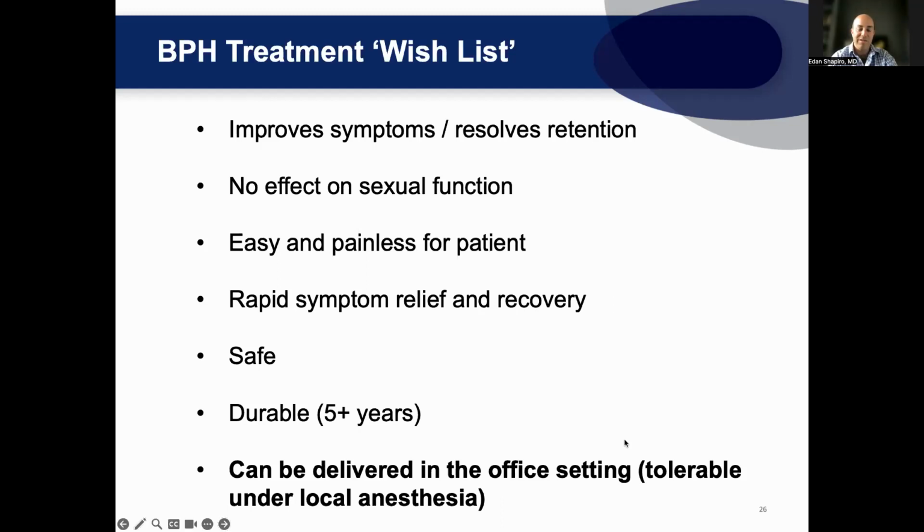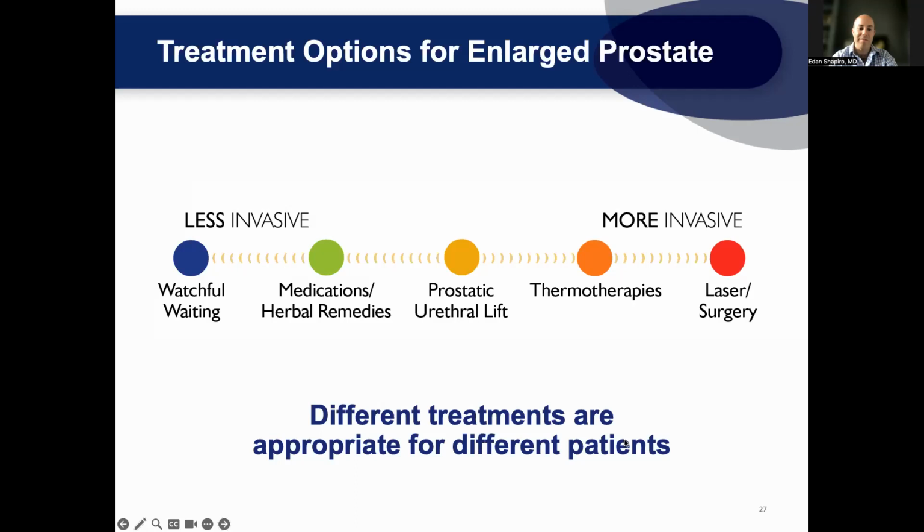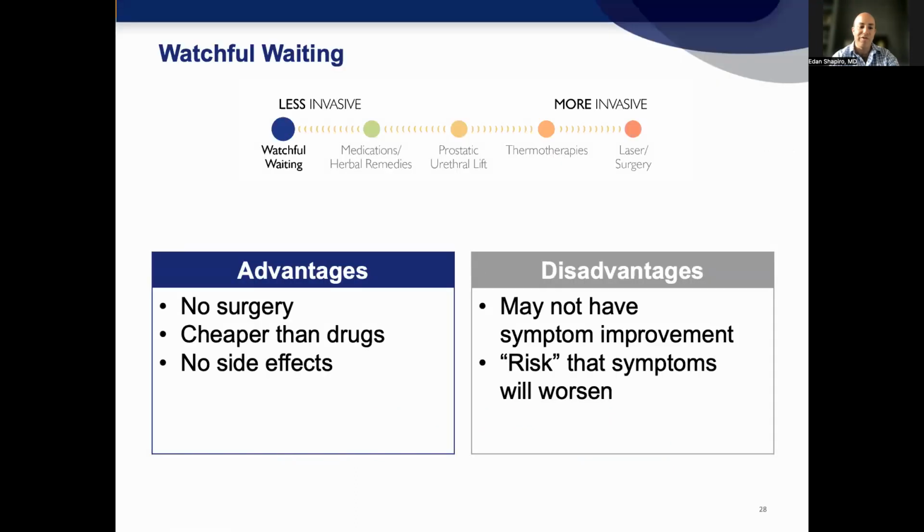So now let's go back to talking about some of the different treatment options, and to say that different options are appropriate for different patients. There is not a one size fits all. It's important to find what's good for you. So the first one is watchful waiting. Obviously, there's no surgery. It's free by definition, but the risk, if you want to call it a risk, is that your symptoms will worsen and you may have deterioration of the bladder.